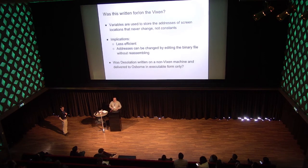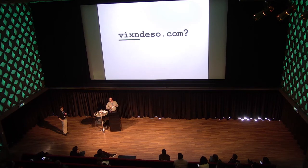Other things we see indicating both these theories are variables being used in the code to represent constants, which is very inefficient on the processor, but it leaves the impression that this was delivered to Osborne as maybe a binary and told, hey, change these 5 memory locations and you'll be good. And finally, in the name we see Vixen Deso. No other game on the disk is labeled like this, so it implies it came from the author. And why would you name your program this longer name with the machine name in there if you didn't have it on any other system? And with that, I'll hand you back to John.